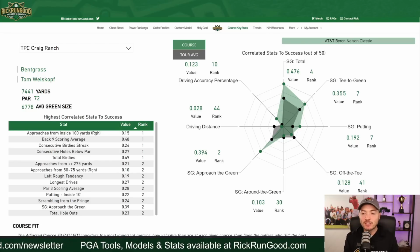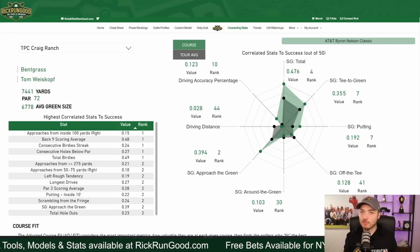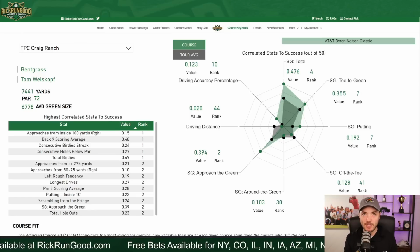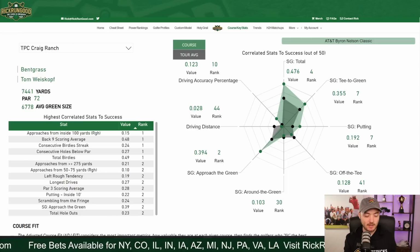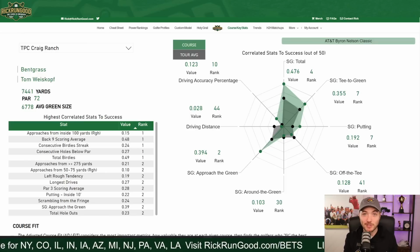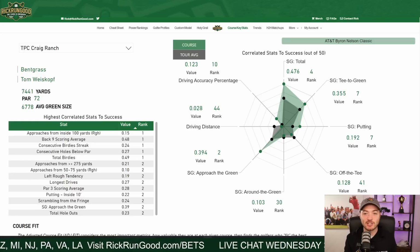TPC Craig Ranch is the golf course, and I must remind you out of the gate that we have only seen this golf course for 2 years. They moved it to TPC Craig Ranch for this event in 2021. So we played it that year and we played it in 2022. We have the same champion for both of those years. His name is KH Lee. He is someone that we're going to talk about quite a bit here in just a second.